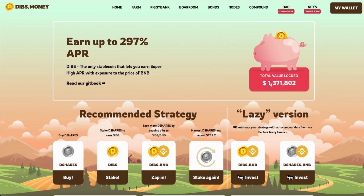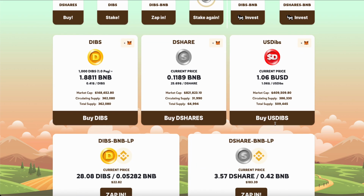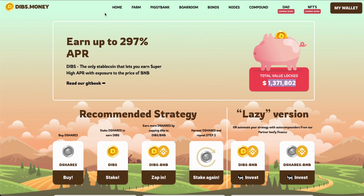But just make sure you check on the total locked value. This thing is still pretty low cap. It's only $1 million in. So just be wary that we may have swing traders coming in from the other platforms that I mentioned. I just want to note that.